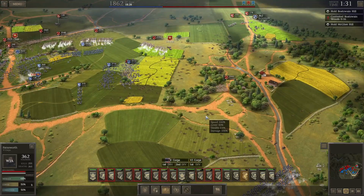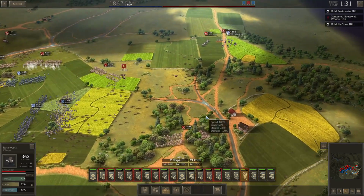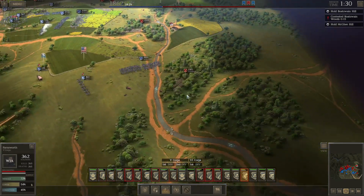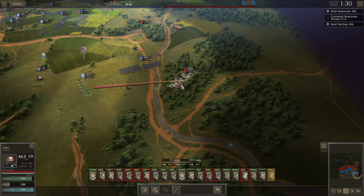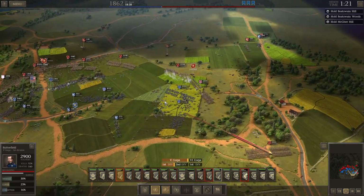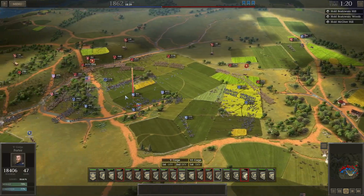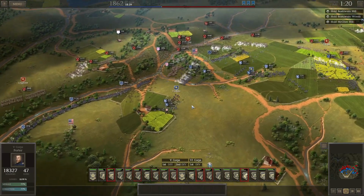So Farnsworth's in a bad position, up against some artillery. We might be able to clear some of them out, which would be fantastic. That's usually what we should be using the cavalry for. But it doesn't always work. So Newton is exhausted, unfortunately. Taylor's being driven back. We've managed to take and hold everything again.